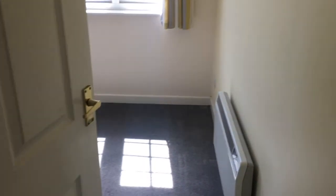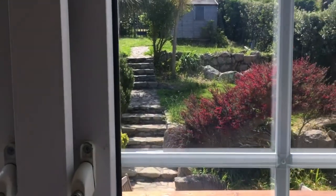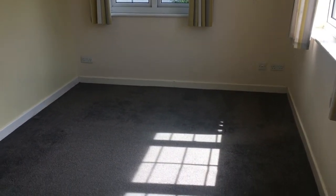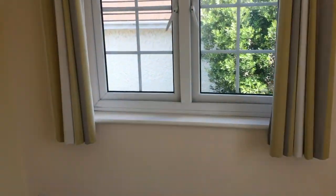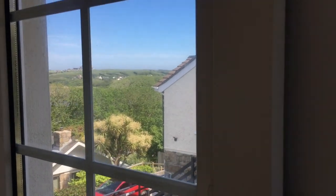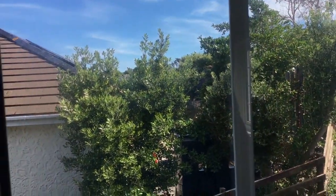Look, there we go, and then we go into a carpeted bedroom immediately to the right. This bedroom has dual aspect views up over the garden again, which is rather pleasant. It's a large bedroom. The sizes will be on the information on the website along with this video. And then this side you look out up country towards the airport and the surrounding properties. But again, not an unpleasant view at all.